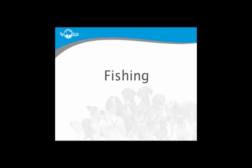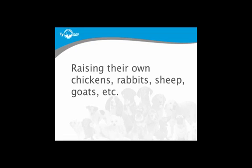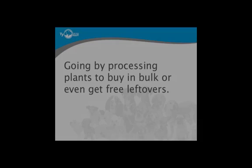Fishing, of course, if you can get fish, the omega acids and the fatty acids that come from fish are so healthy for a dog, so healthy for their coat. Feeding fish is awesome. A lot of folks will raise their own chickens, rabbits, sheep, goats, and they know the meat is quality, it's organic, they know it's healthy, and that's how they feed.